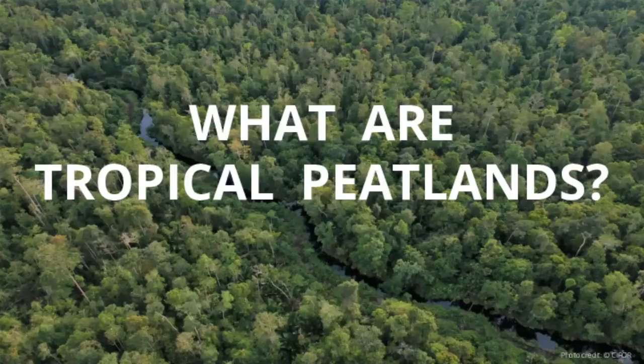So what are tropical peatlands? Peat derives from wetland vegetations like trees, sedges, and shrubs. It forms in acidic waterlogged conditions, and because of a lack of oxygen available for microbes, that plant material does not readily decompose, and it accumulates therefore year after year, forming peatlands.